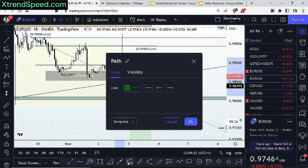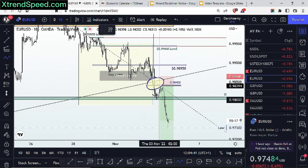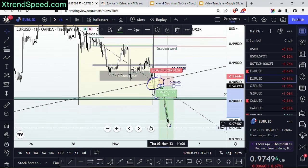So we had this bullish trend line broken to give us a signal. Then we saw the retest of the 0.98400. In fact, we had like 4 to 5 times retest of that structure to give us that signal of a trend continuation to the downside.